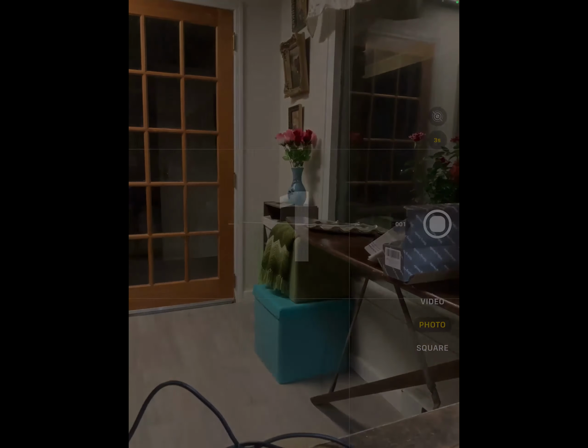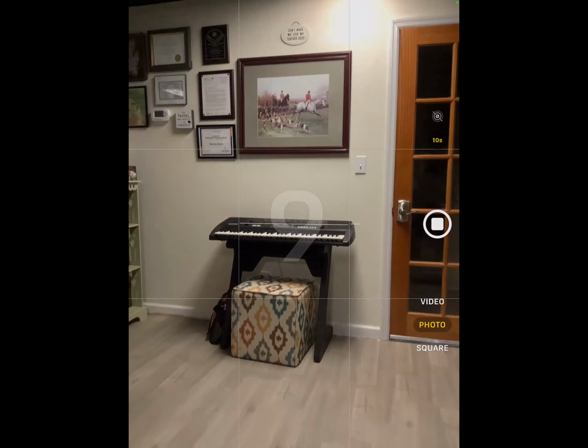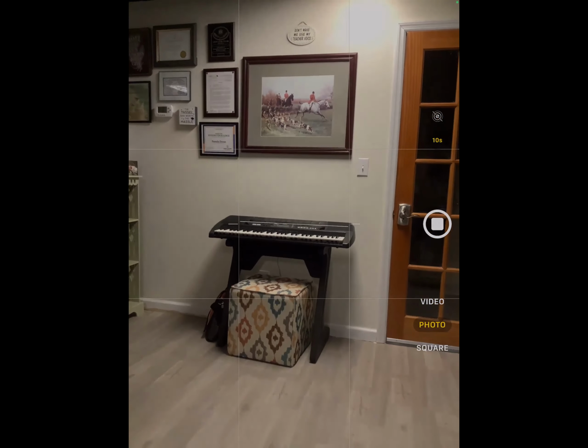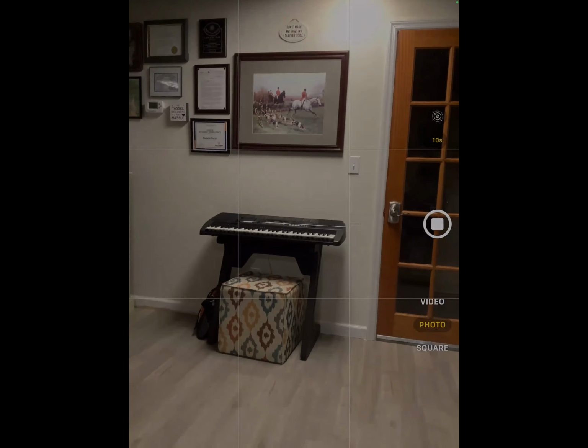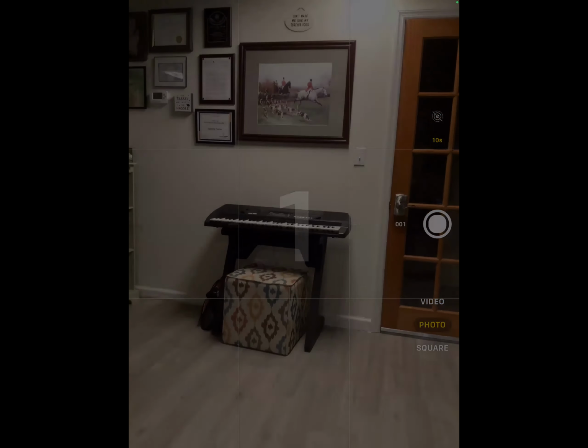So if you wanted to take a picture and you don't have a wireless headphone nearby or the up arrow, you can use that timer to delay when your picture is taken. And this one will give you a 10 count. You can see the countdown, so get your hair ready, smile, get ready for the picture. Then it'll take the shot for you, and you can see here, I have my photograph.